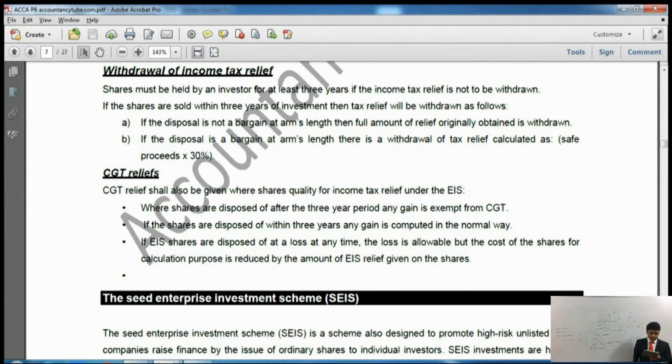Shares must be held by an investor for at least 3 years if the income tax relief is not to be withdrawn. So the minimum investment period in these shares is 3 years if you want to keep the tax reducer. If you buy the shares today, you have to keep them for 3 years in order to get the income tax reducer. If you sell within the 3 years, then you won't get the income tax reducer even if you buy the shares in any of these companies.